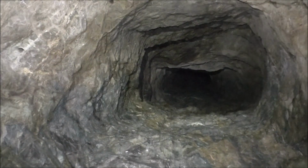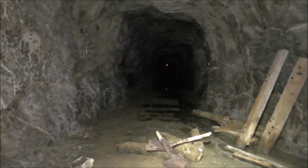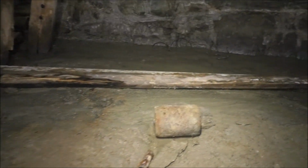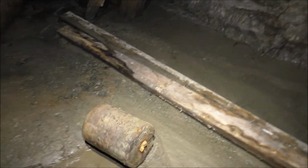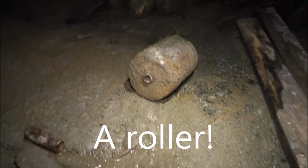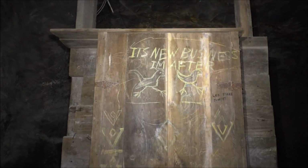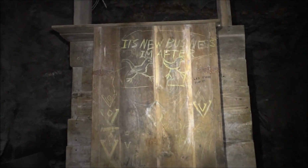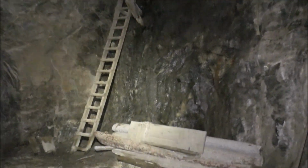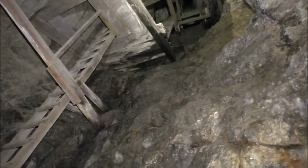Definitely a horseshoe here. Too steep to climb. Oh, there's a couple old shovels. Pretty rusty. An old can of some type. Again, it's not a can. I don't know what that is. It's fairly heavy. Well, maybe this is where some of these ladders came from. Oh, that's neat, eh?